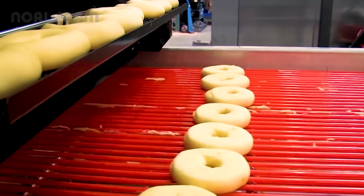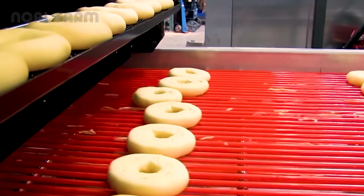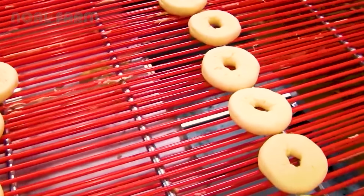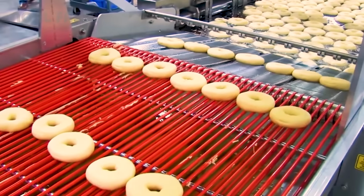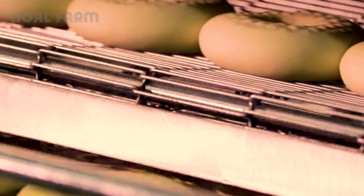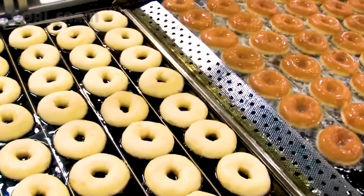Once the donuts have finished proofing, they're gently moved by an automated system onto a conveyor belt that leads them toward the frying station. One by one, they're carefully tipped into a long fryer filled with hot vegetable shortening, where they float on the surface, sizzling as they cook. For 45 seconds, each donut browns on one side before a mechanical arm flips them over to cook the other side, ensuring an even golden color and that perfect fluffy texture we love.